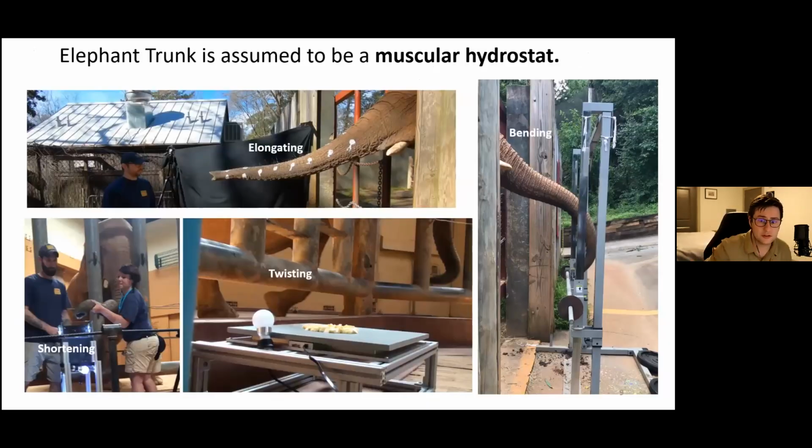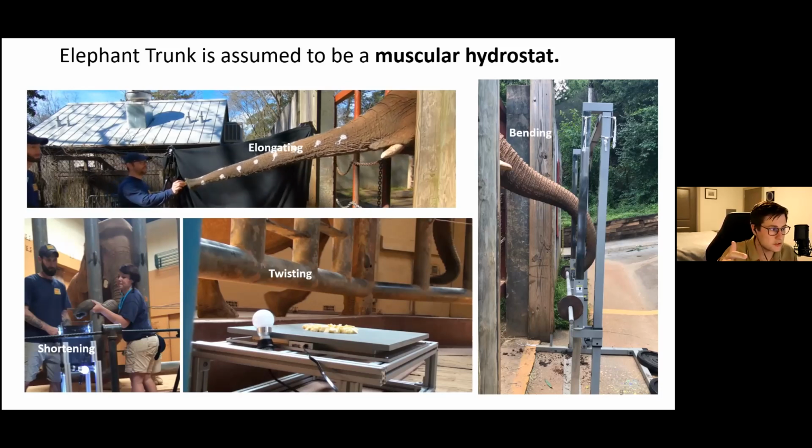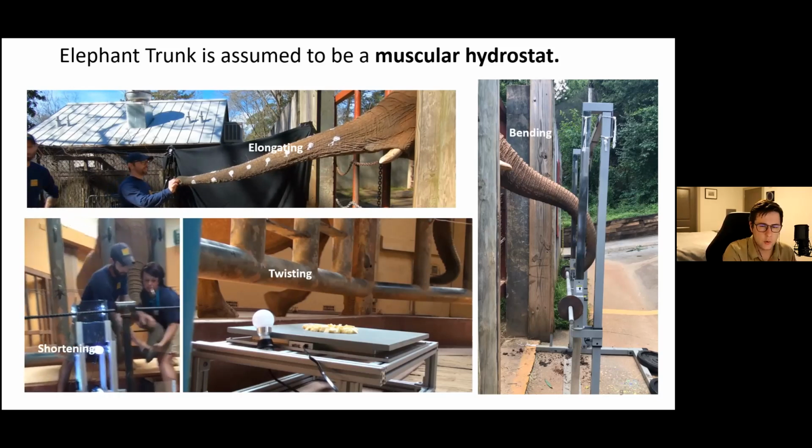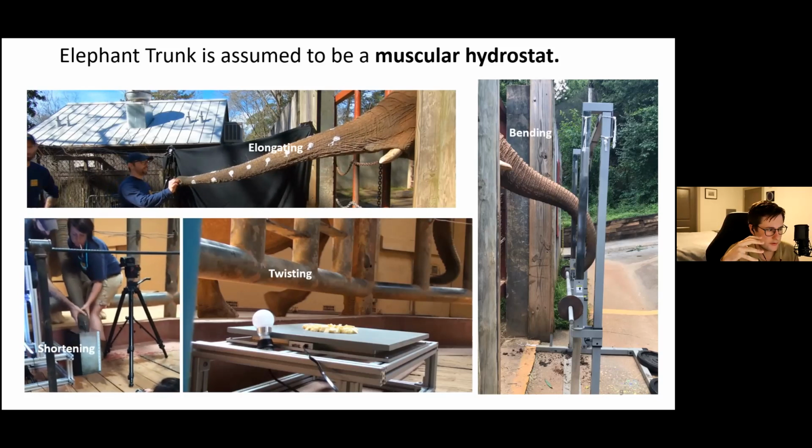So to move into talking about trunks. I said that they're assumed to be a muscular hydrostat. So, fancy word again, and this means a muscular appendage that can move. And one of the things that makes the elephant trunk fascinating as a muscular hydrostat is that you can boil it down to these 4 specific movements. And I know some of the videos are going to be pixelated, but work with me here. The first is elongation. So an elephant trunk can stretch and grab different objects, and then the opposite of that is shortening. And this might look kind of strange. Well, Andrew, why are you showing me a picture of an elephant drinking water?